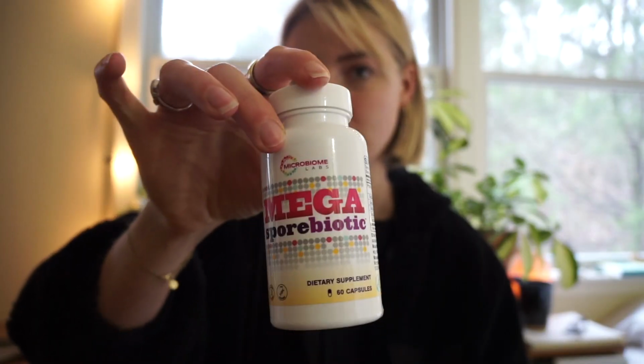But I've been taking this probiotic for a very long time. I really like it. I've just been taking 1 a day. You can take up to 2 a day, but basically the probiotic's really great for your gut microbiome, and it replenishes that good bacteria. So this is basically a staple in my supplement routine.